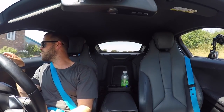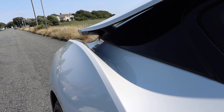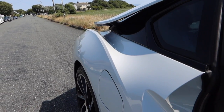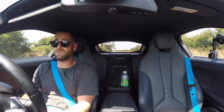What I do love as well, you look out the wing mirror, sorry, I'm just getting distracted by stuff. You look out the wing mirror here and you can see that mad aero, flying buttress kind of vibe where the air scoops around at the back there. It's all you can see out the mirror there. It's so cool. I'm genuinely really impressed.